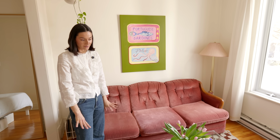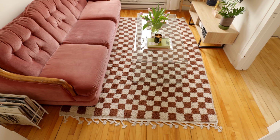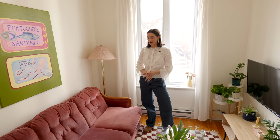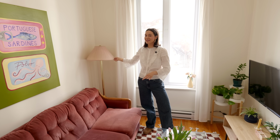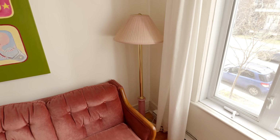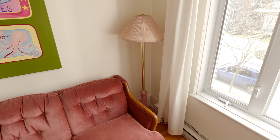I think it goes so well with the rug, and this room gets a lot of sunlight, so I do spend a lot of time on the couch here. A little bit of a pink theme going on in this room. So my old roommate thrifted this lamp and had to bring it on the metro, so every time I see it, I think of her on the metro with this big lamp.